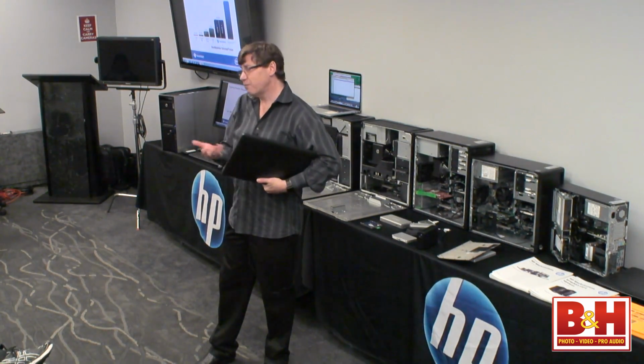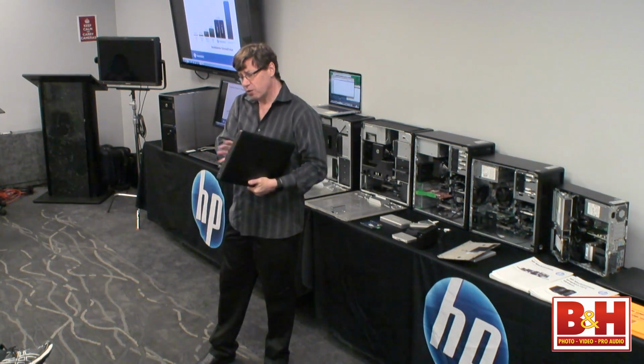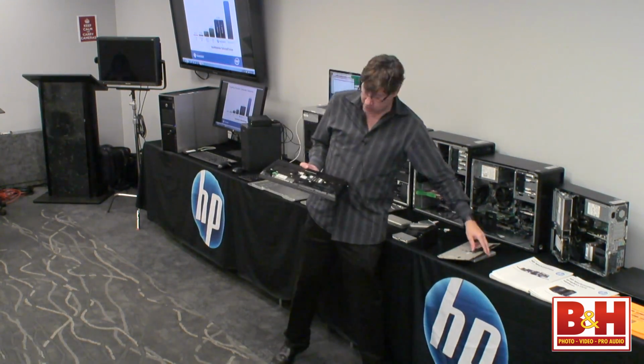And it's very easy. And then if I needed the DVD, I could either use an external or pop it back in. It literally is one screw. The whole cage slides out. It's that quick. So I just found that to be really, really cool in its flexibility.